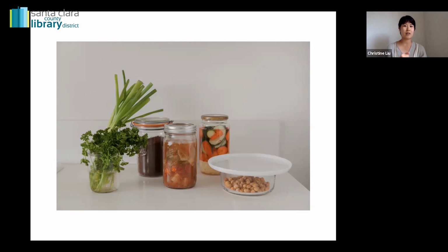As you can see, there are some green scallions and some parsley and cilantro, which are sitting inside a jar of water, and that helps to keep them crisp and kind of rehydrate them because no one likes wilty cilantro or herbs. I'll show another example of how you can also rehydrate vegetables, but there are certain veggies that do well in water. So that's one way to help preserve them and keep them fresher for longer.